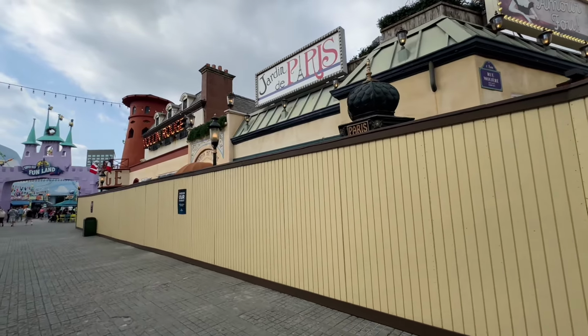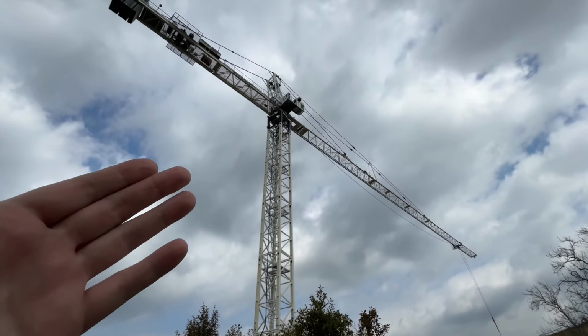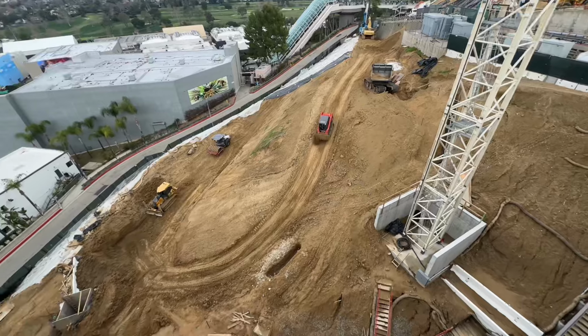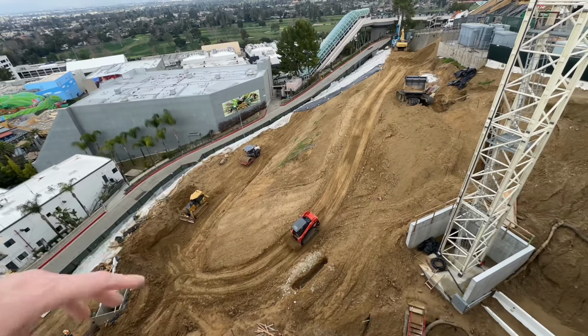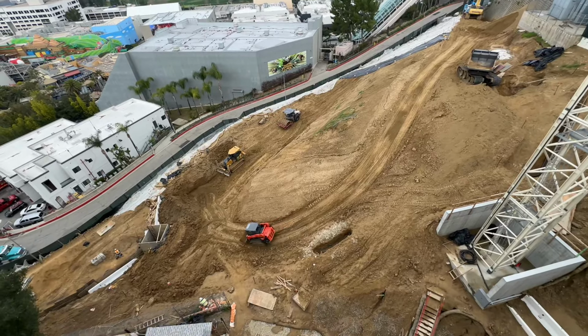Every time I walk to this lookout area, it just cracks me up how massive this crane is. I mean, it really is huge. And look at that, we got some action happening on the site today, which is fantastic to see. Nothing has gone vertical just yet in this area, but we know for a fact that they have been putting rebar into the side of the hill here.